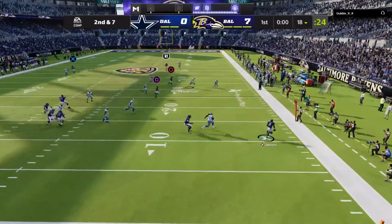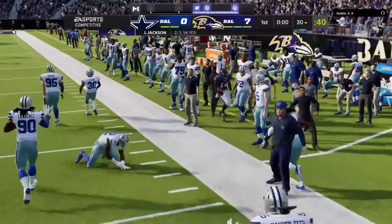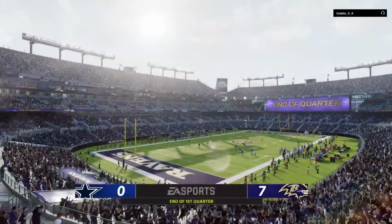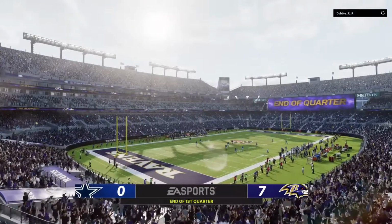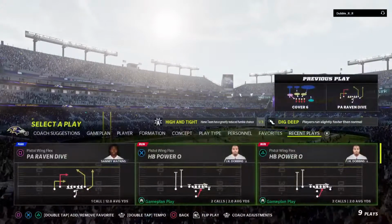Flushed out right. And he's got his receiver. That's Sammy Watkins. And he will be out of bounds here on what will turn out to be the final play of this first quarter. After one, 7-0 on EA Sports.